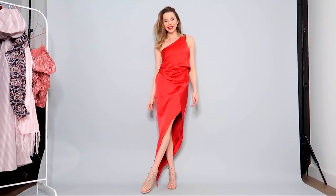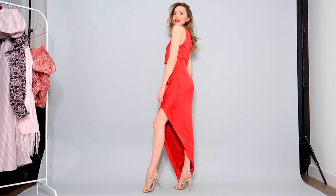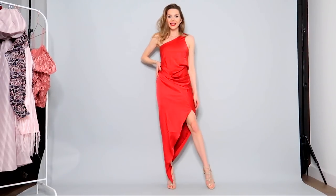Pair it with a red lip. You could even go really, really casual with your hair, like have it in a scruffy bun, and I just think it's so sexy.